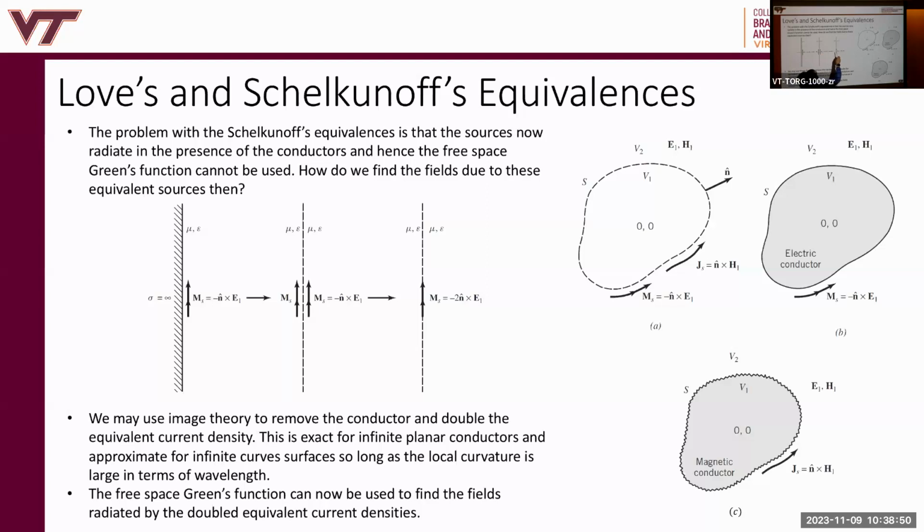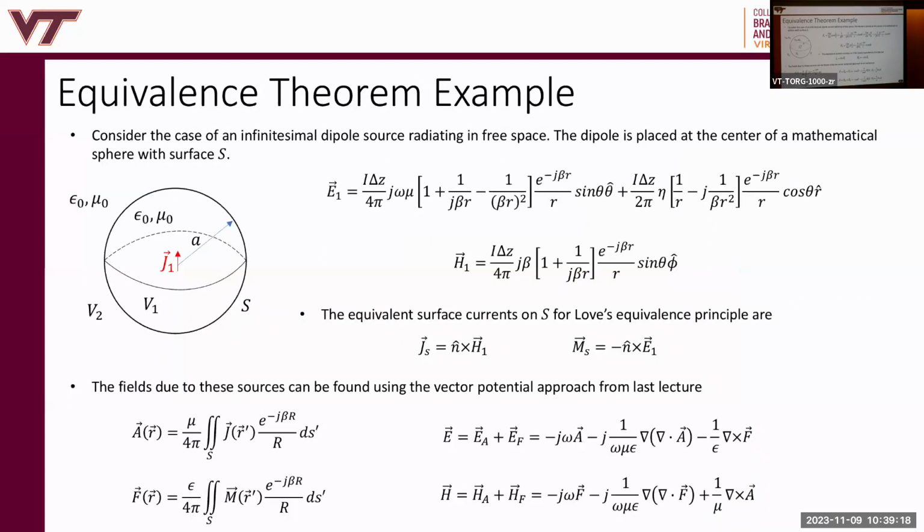They're so close together that I can just double one of them. So I have two M's, and I'll just have negative two n cross E1 as my M now, and that radiates in free space, or in the same homogeneous medium. I can use my free space Green's function vector potential approach now to calculate the fields radiated by these surface currents residing on some kind of surface.